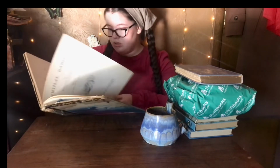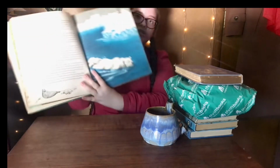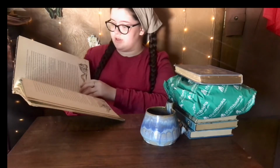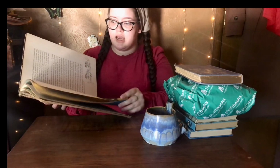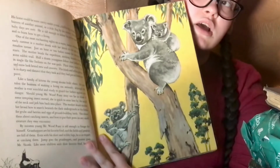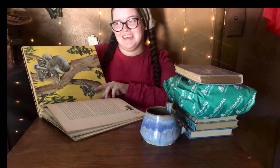It has different sections. This is the cover picture. It talks about all these different animals. Here's koala. This artwork is so gorgeous. It makes me tempted to cut them out and put them in frames.